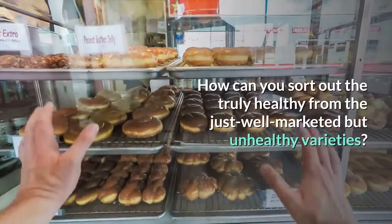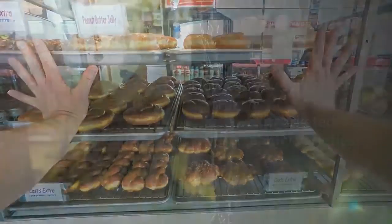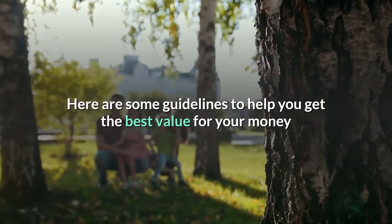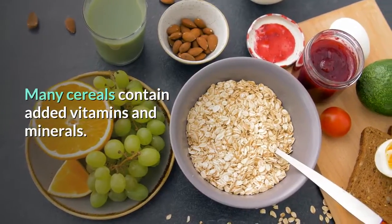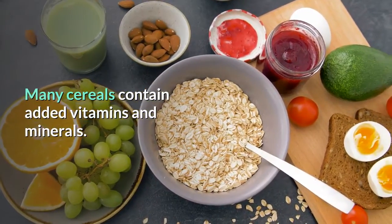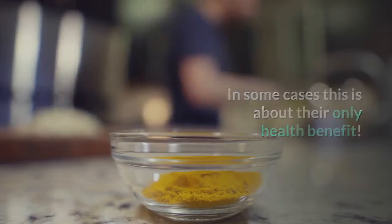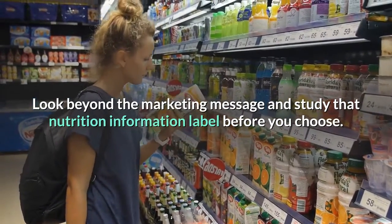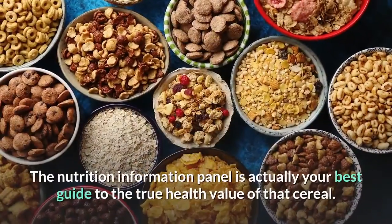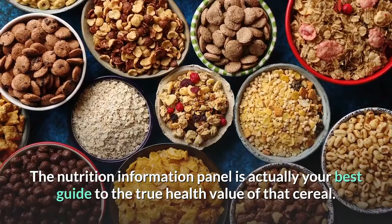How can you sort out the truly healthy from the just well-marketed but unhealthy varieties? Here are some guidelines to help you get the best value for your money and the health of your family. Many cereals contain added vitamins and minerals. In some cases, this is about their only health benefit. Look beyond the marketing message and study that nutrition information label before you choose. The nutrition information panel is actually your best guide to the true health value of that cereal.